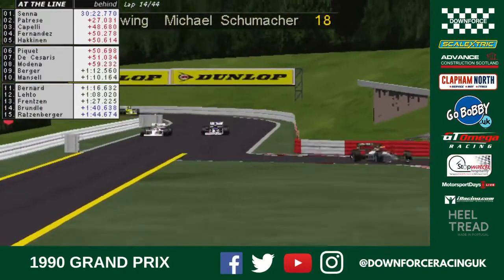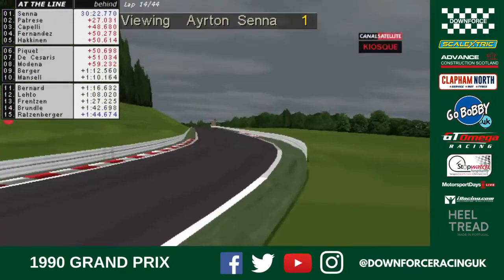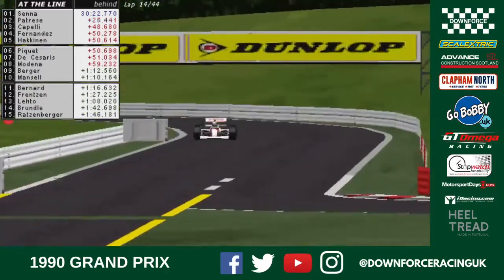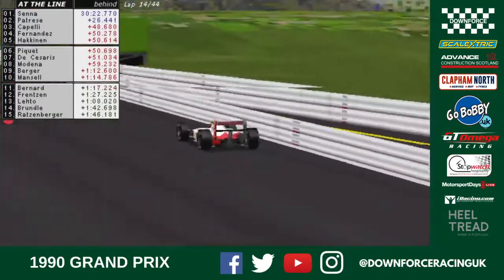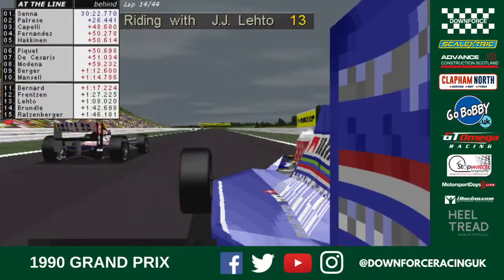Here's Michael Schumacher battling away with Michele Alboreto. That move was never really quite going to happen. I think Schumacher was trying his luck a little bit there. But Ayrton Senna having a solid, smooth rhythm at the moment as he battles in the McLaren to get further away from Riccardo Patrese in the Williams, who's had a very strange race, really. A mad couple of moments.